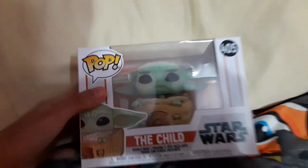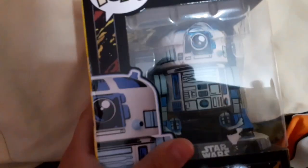Alright, the next stuff I got are Funko Pops. We got a Baby Yoda Funko Pop. It's so adorable. I love it. Then we have an R2-D2 Funko Pop. Well, it says that, but actually I don't even know if it is R2-D2. But it's a bobblehead, I think.